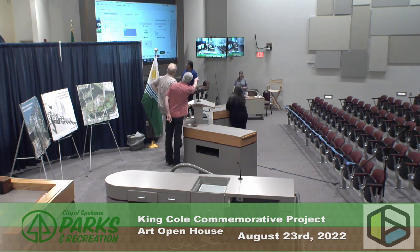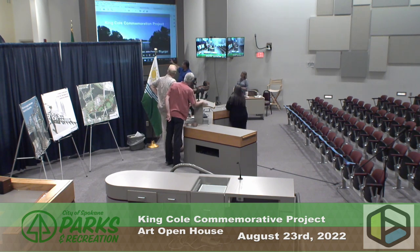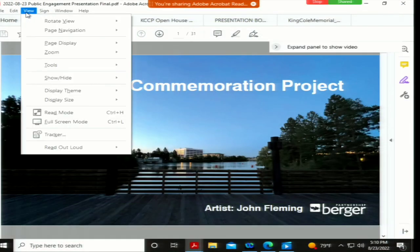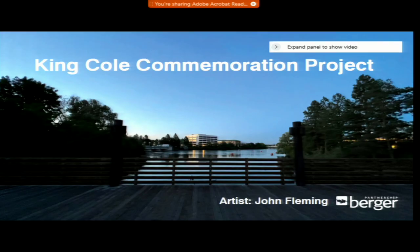And is it possible to see it on the side screens as well? And then from here you can do full screen. Yeah. Oh, it is on these, good. Perfect. Full screen mode. All right, technology.